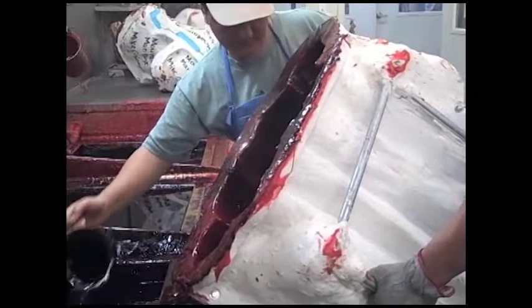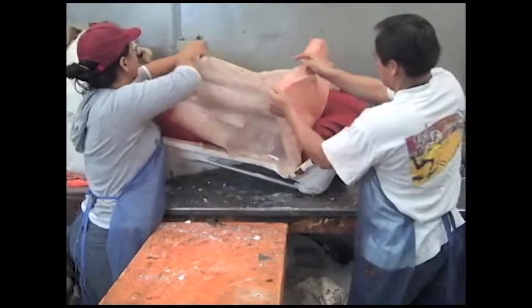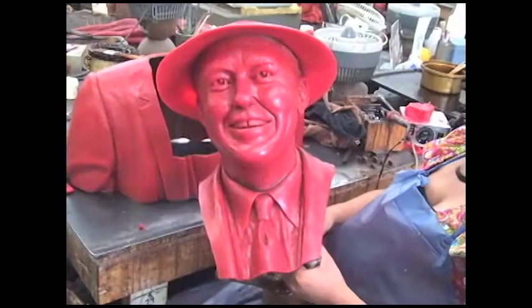Now they're removing the mold from the cooled wax. And once again, you can see how flexible the mold is. Here they are cleaning off the seam lines. You're always going to have little places where the wax has bled through the seam line, so it has to be cleaned up in this stage. You'd rather have it cleaned up in this stage than in the metal. It's a lot easier now.